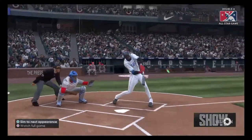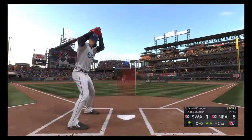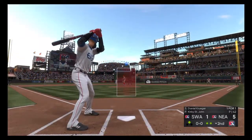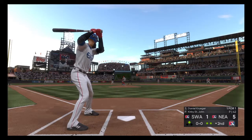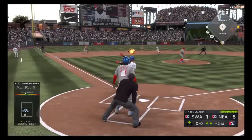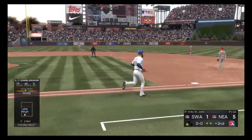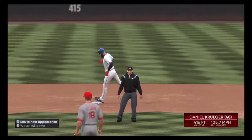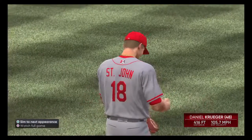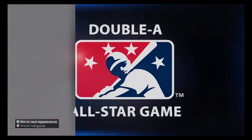So here it is again, accompanied by Show Track. Ready to take his hacks again. Daniel Kruger blasted a two-run homer in his last at-bat. A swing and a drive sent out toward the gap. This one's into the bleachers and gone. Second home run of the game right there. He is locked.